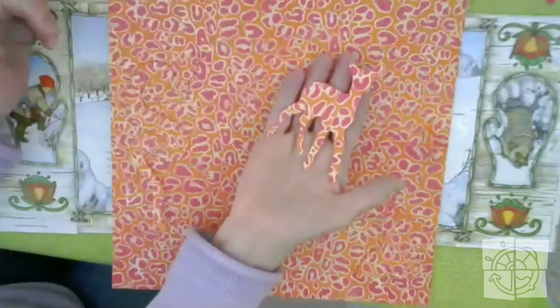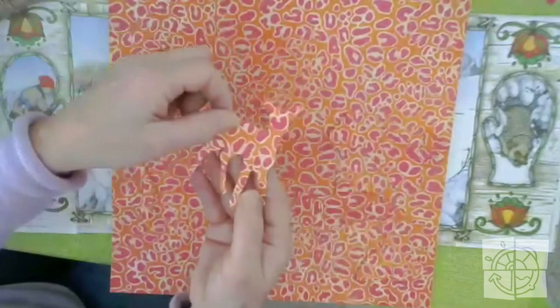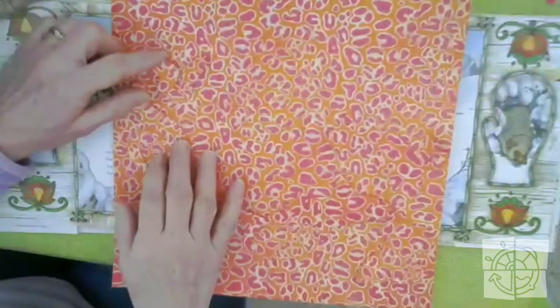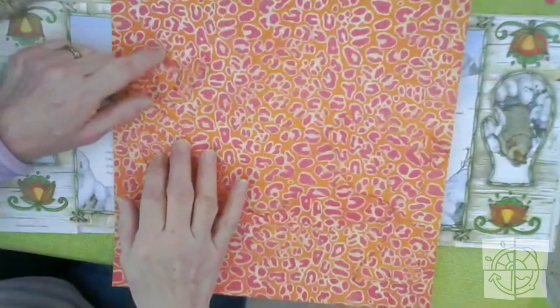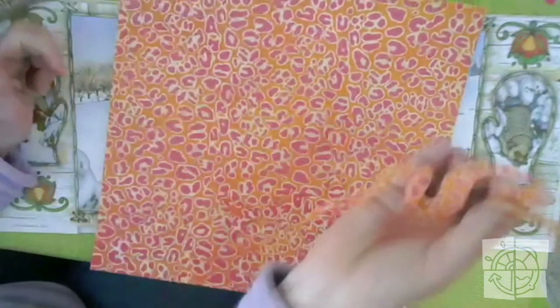See, it doesn't blend in with my hand, but when I put it down here, it's camouflaged. I can barely see it. So how many was that? Was that 7? Oh, something moved. Something wiggled. 8. It's a snake. Another snake.